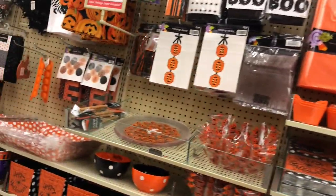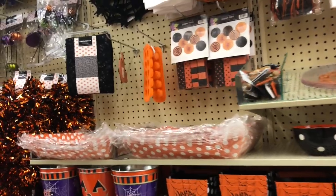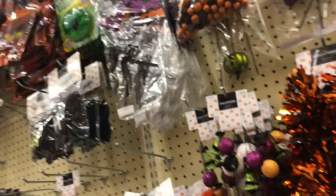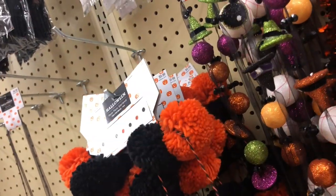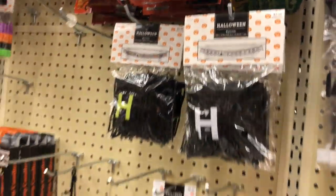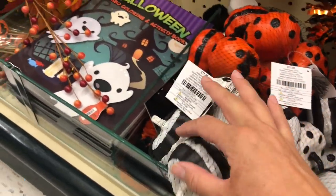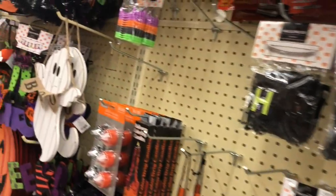So they really didn't have too much in Hobby Lobby, just this one main aisle and then a couple little center cap type of things. But over here is kind of like party stuff, plates, tablecloths, and then some little crafting stuff. And everything at Hobby Lobby was 40% off in the Halloween section.